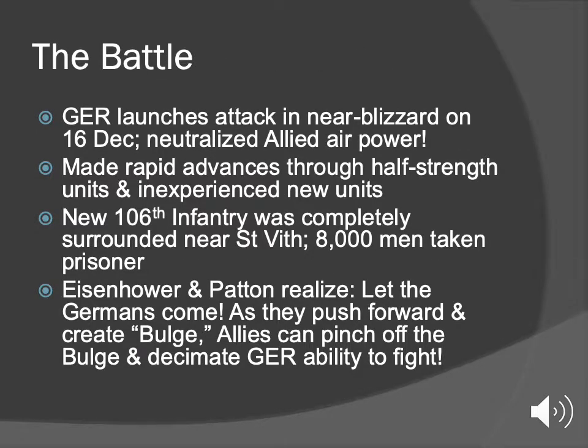Germany launches this attack in what was almost a blizzard. It was a lot of snow, a lot of clouds, and the Germans did it with that kind of weather on purpose. Their Air Force was almost destroyed by this point in the war, and our Air Force could not fly when it was cloudy or snowy. So by launching the attack on a snowy day, we can't use our air power to take out their guys on the ground. So they launched this on the 16th of December. It neutralizes our air power. It makes it very difficult for the Allies to fight back.